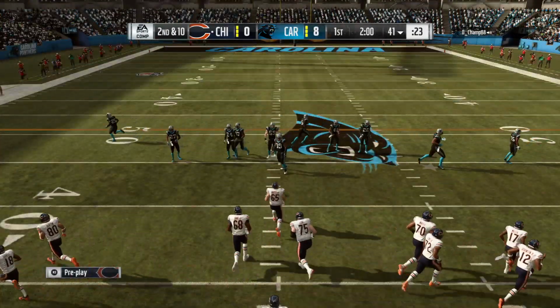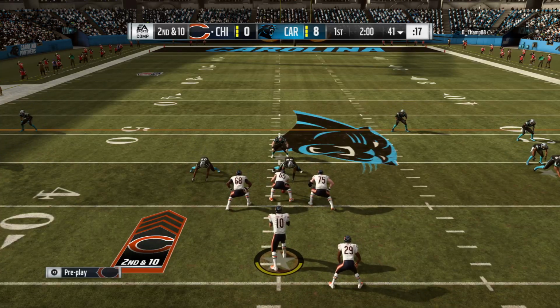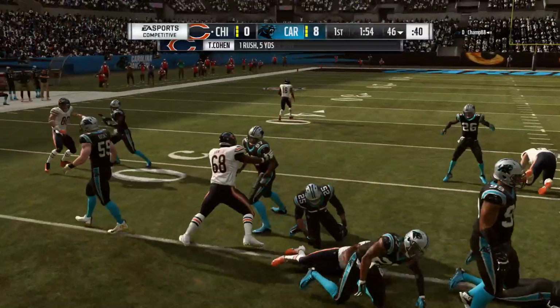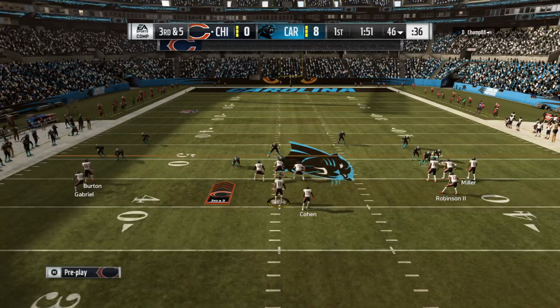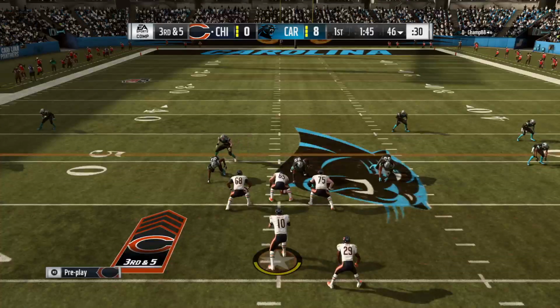Here now is 2nd and 10, again from the 41. Here's the first carry for Tariq Cohen. A good cover defensively as they get to him just beyond the 45 after the juke. Give him 5 on the carry there, and it'll set up a 3rd down. Despite the blitz, they're still able to pick up a nice, solid gain.